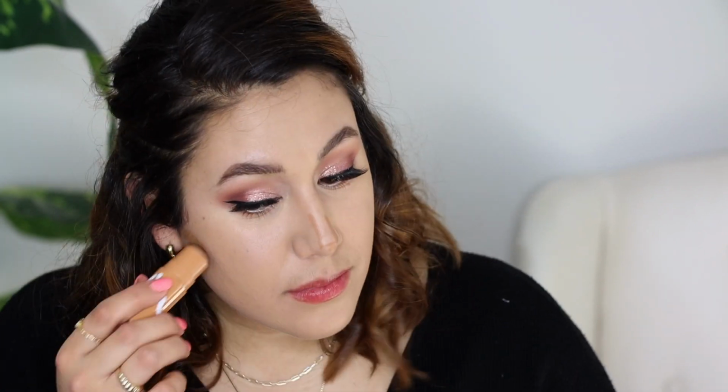Okay, I'm back using this contour stick. I just love it so much. This is the I'm Me bronzer. It's the I'm Me multi-stick shading stick. So you can just be so precise with this. I just love it. Why am I only doing this side of my forehead? Because my hair goes to that side. So, being lazy, that's what I am.